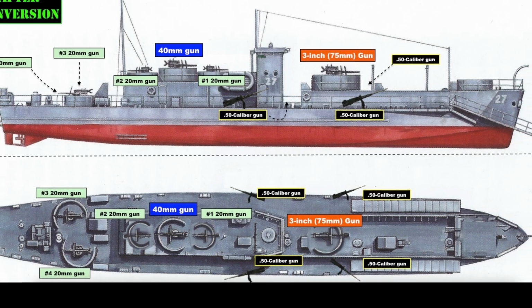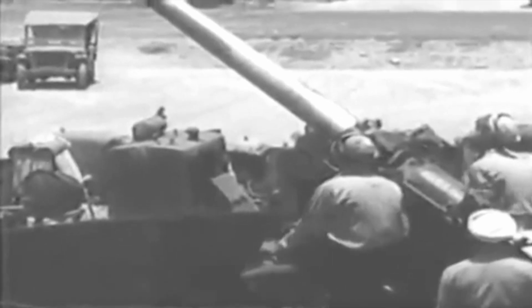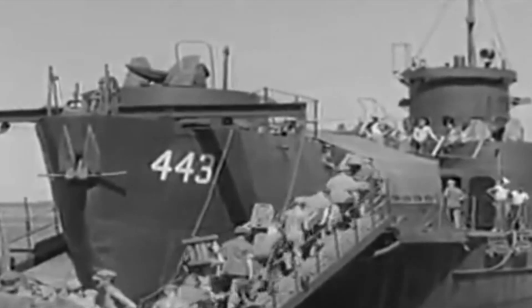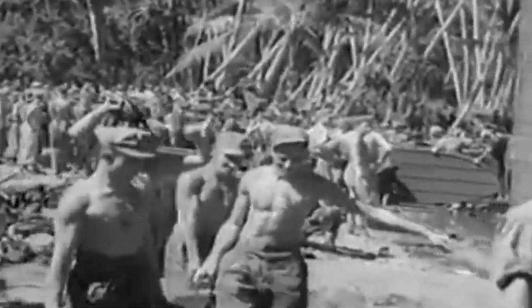So in total, you had 10 machine guns. Yeah. However, this meant that the more big guns the LCI-65 added, the more men the small ship needed to operate them. This eventually caused the size of the crew to double, making a crowded ship even more cramped.